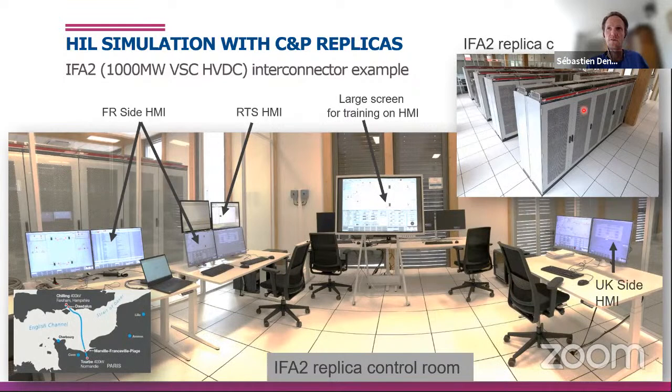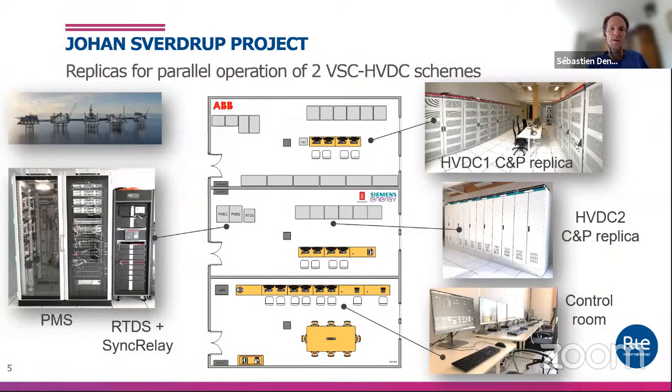This is the figure on the top right. Next to this room, all the HMIs of the HVDC system are installed in a dedicated room, and the real-time simulator is also controlled from this room. This is a very typical setup for hardware-in-the-loop simulation. Then another typical setup is the Johan Sverdrup project. This project concerns electrical connection of an offshore platform with two HVDC links from two different vendors. For this setup, we have three separate rooms: one for one manufacturer, ABB, one for Siemens and Kongsberg, which is the vendor for the SCADA system, and one to control the overall system.